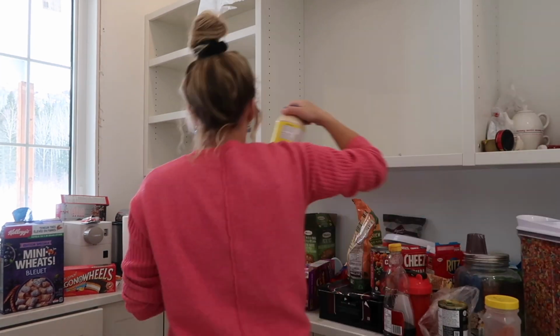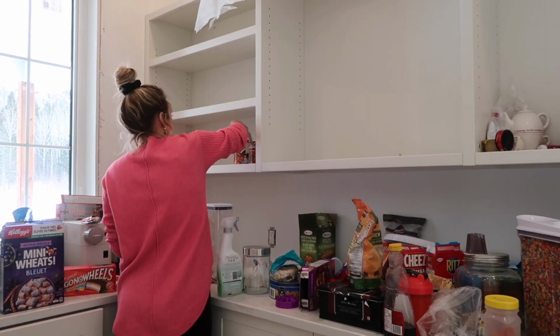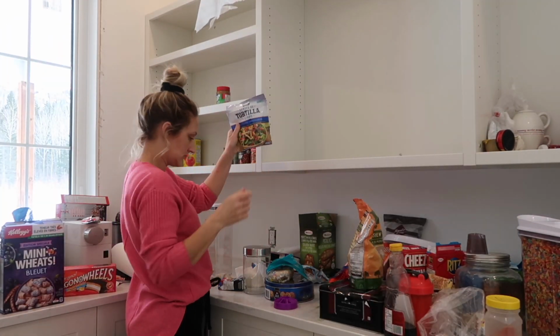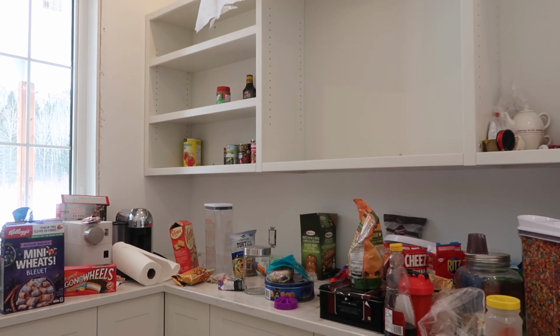So anyways, right now I'm just wiping down all of the shelves and installing the shelves because they are adjustable. So I'm going to install them the way I like it, the height that I need them to be in order to put the food away.